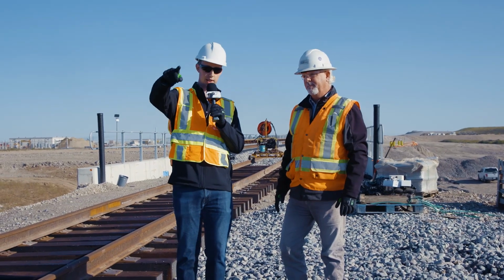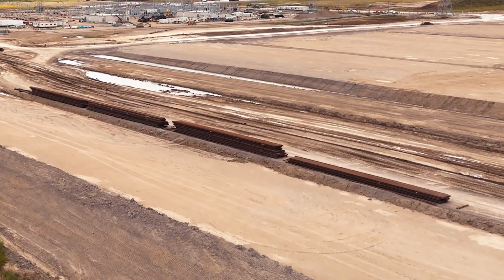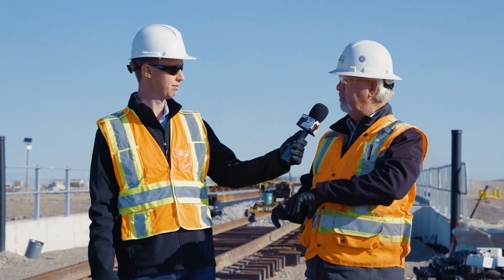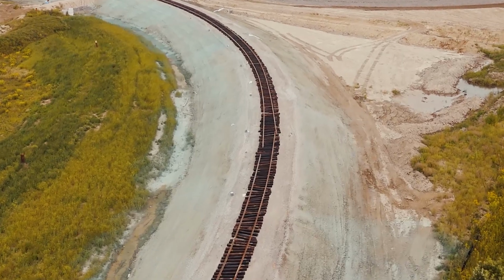Now, I noticed there's lots of curved track over there, but I only saw straight track delivered. Do you guys bend that on site? So for a job like this, with the degree of curve we have, it's easy to bend itself. We don't actually have a machine with a mandrel that pre-bends it. So it'll actually follow the curve degree.